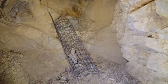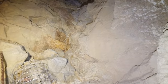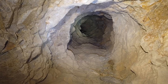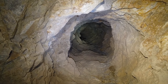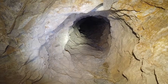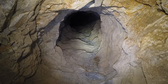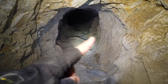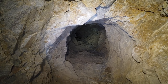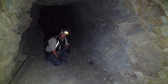What's left of a fence? Let's see how steep this one is. Here we go. Okay. Again, it's at about the same angle. So that makes it totally plausible that that's where the critter escaped to. He just bounced, ran right up the sides. Ba-ding, ba-ding, ba-ding, ba-ding. All the way up the ore pass and exited off the top of the mountain. Okay, let's work our way back to the portal. See you back there.